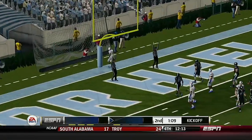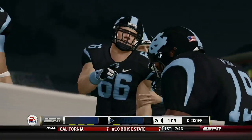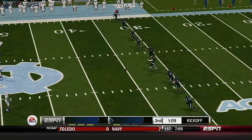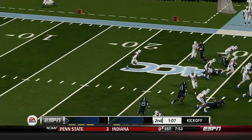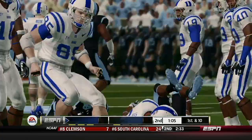And he adds the extra point. North Carolina lines up for the kickoff. He's to the 20. He's out to the 30. He's taken down at the 32-yard line.